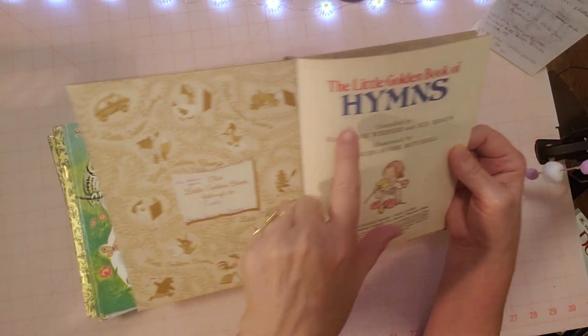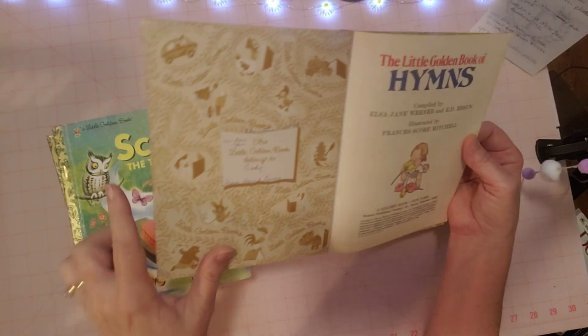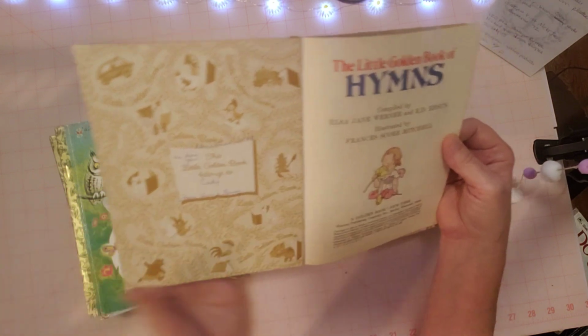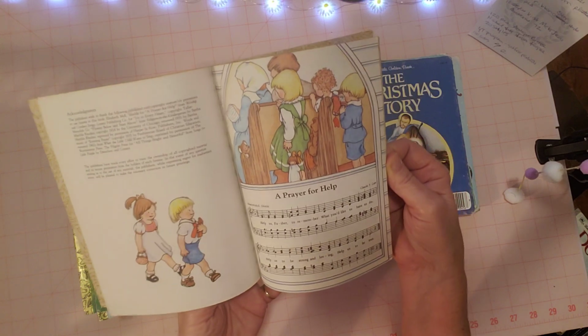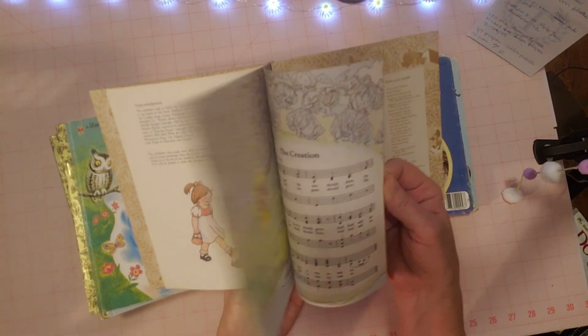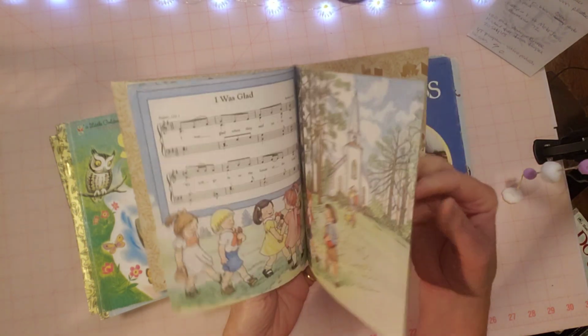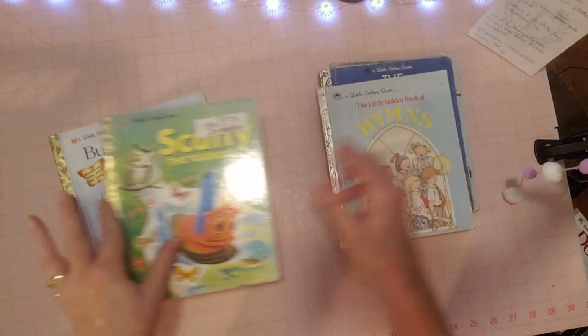So this one is the Golden Book of Hymns, and this is a very pretty book. This has some writing here, very neatly, but there is some writing there, and the pages are starting to brown here a little bit, but look how pretty this is. Very pretty with the songs and the music and the pictures. It's very, very nice. So that's a nice one.